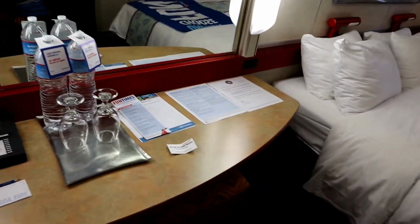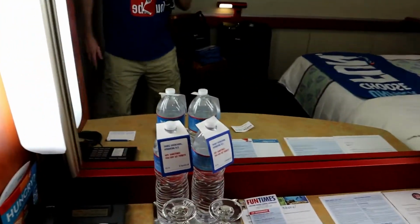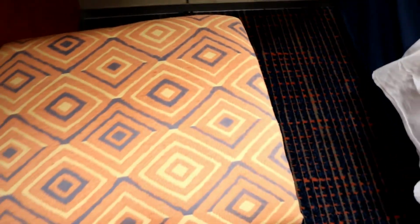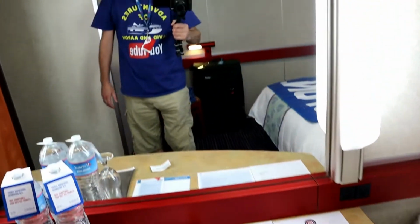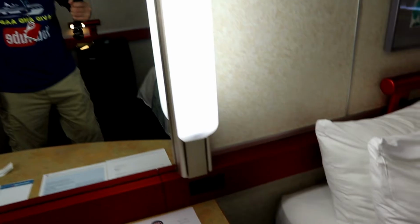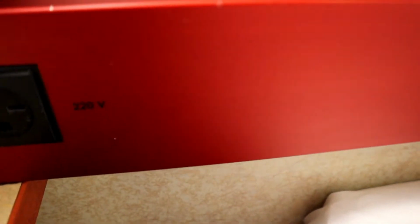You also have ample storage space. You have a drawer here, 1, 2, with a hair dryer, 3 and 4 drawers. You have a little stool that pulls out. You have a vanity mirror. You also have a plug here to plug up accessories.